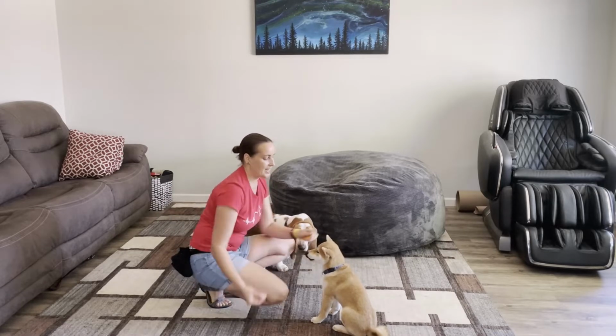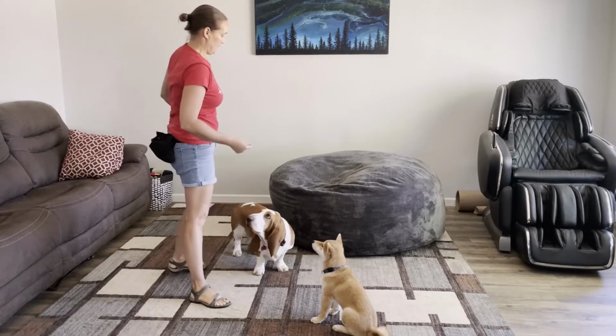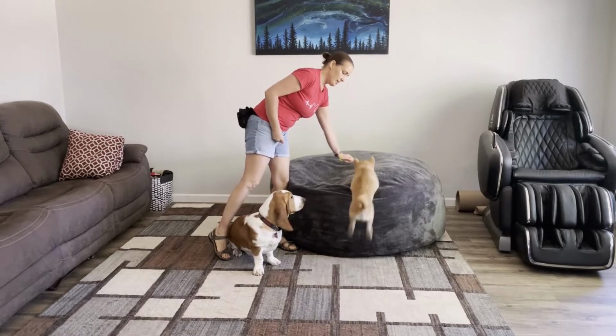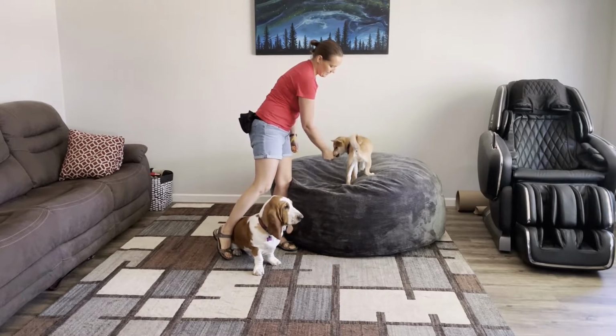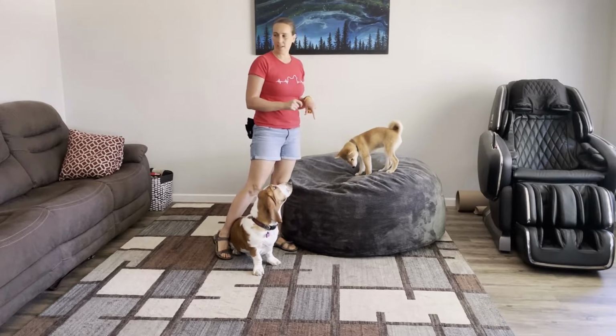Another one we've been working on kind of informally is up. So when I want him to jump onto something, I kind of just tap it twice and say, "Taiko, up." Good boy. And then have him jump up there. So I'll do this on different things.